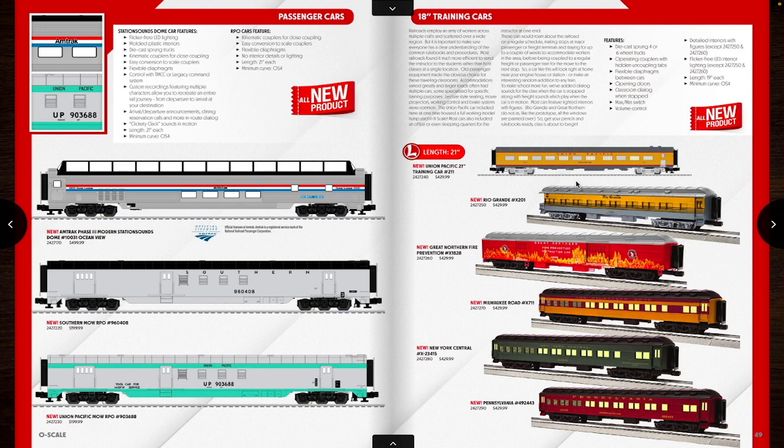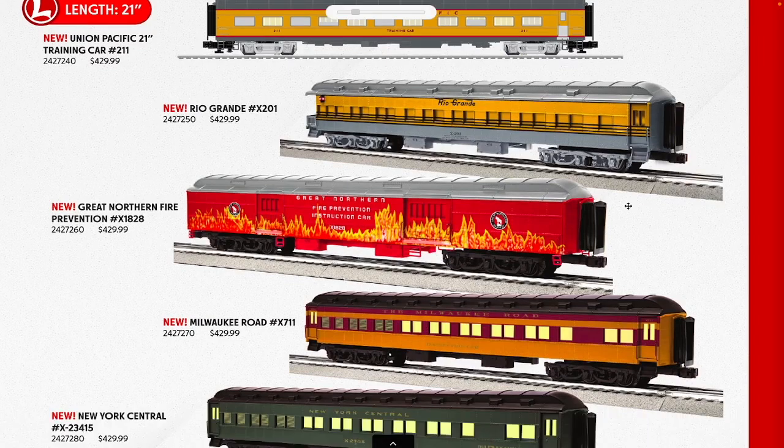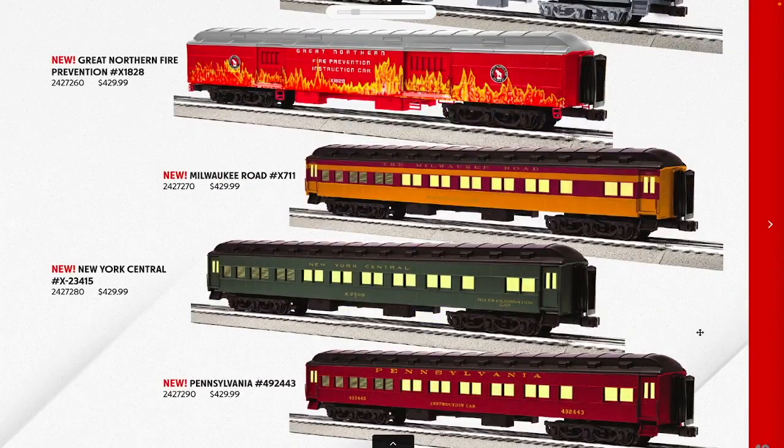In this case, we have various road names and different versions of the passenger car. We have an 18-inch UP standard passenger car, a Rio Grande observation car with all the windows blacked out, and a Great Northern Fire Prevention baggage car, which is quite interesting with all the flames going along the side of it. Price tag $430, a little expensive. I know these are going to be retooled cars, so they're probably going to have to make new tooling for these standard cars, but have it set aside to be retooled so that the original isn't messed up. New York Central and Pennsylvania.